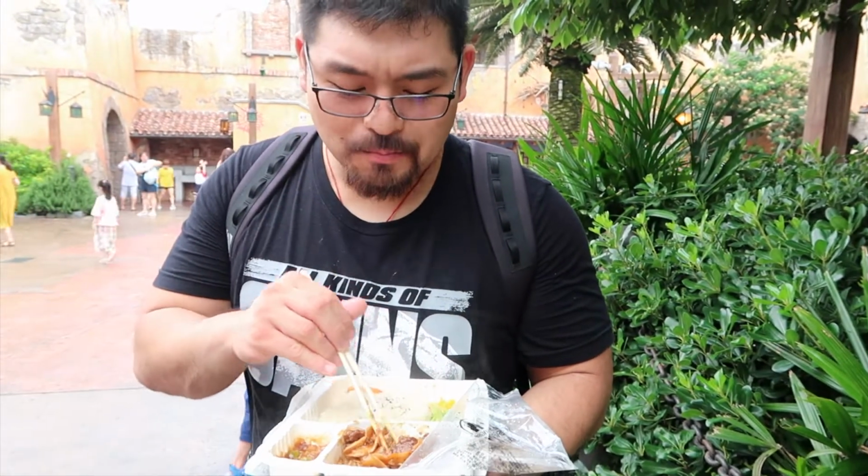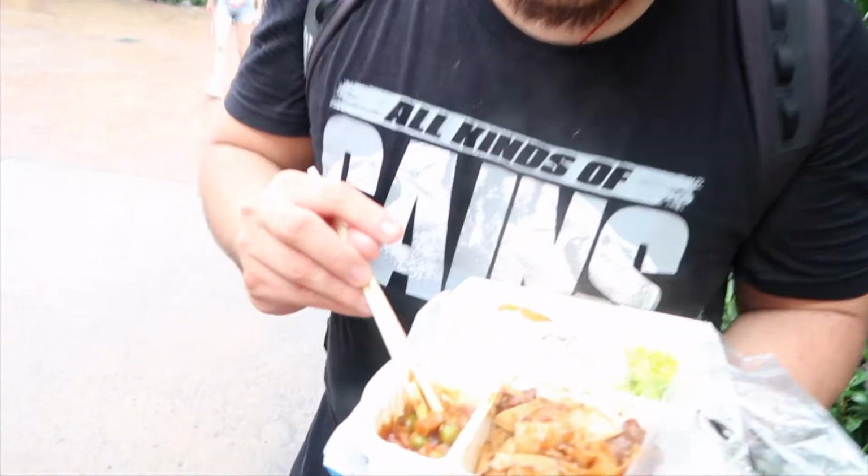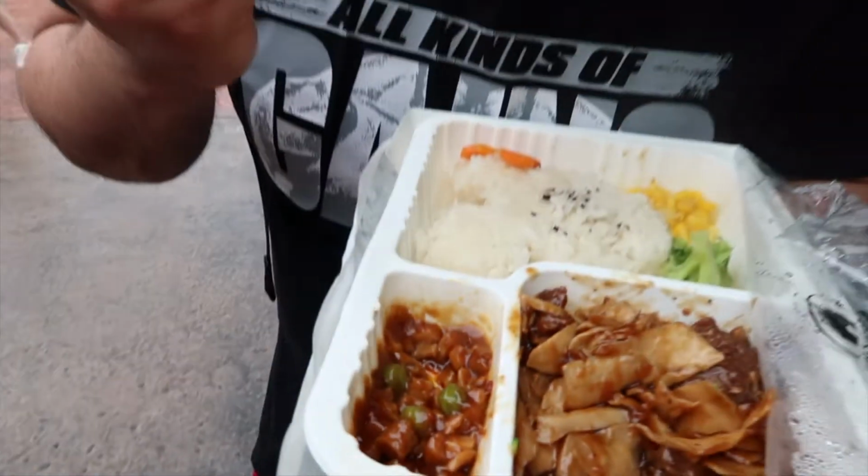So as you expected, the beef is tender, actually really oily, but the flavor is actually pretty good. I'm kind of scared to try this, but we'll give it a shot. I'm not even too sure what this is.